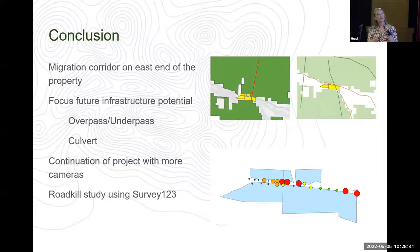So kind of like right in here, it would be interesting to see what ungulate activity is happening over there. And I would also think it'd be interesting to expand on the roadkill survey in order to really hone in on some wildlife vehicle hotspots.